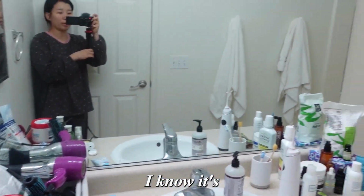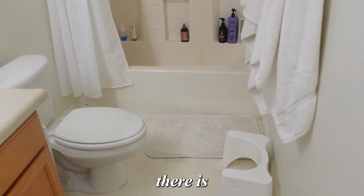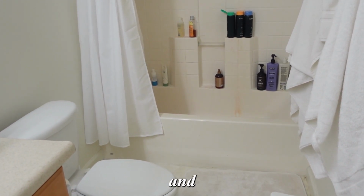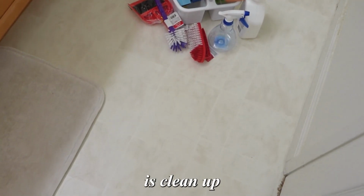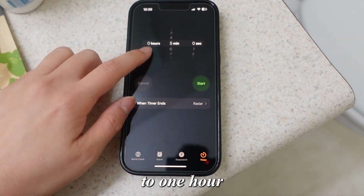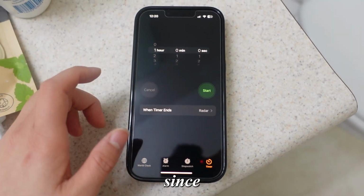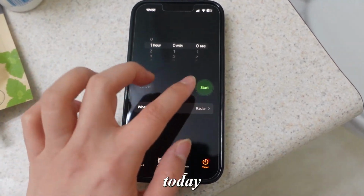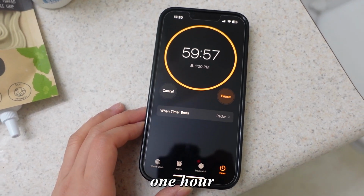So this is my small bathroom. It's not too bad, but there is definitely mold growing in my bathtub and I want to clean that off today. I think the first thing we're gonna do is clean up all the hairs that are on the floor. So I'm gonna set a timer real quick to 1 hour because I don't wanna spend too much time cleaning my bathroom, since I have so many other things to do today. So let's see if I can finish all of this in 1 hour.